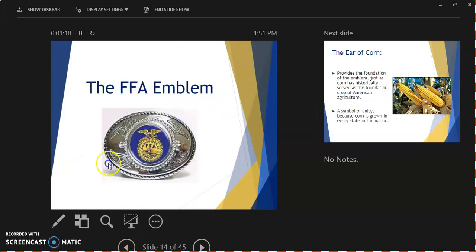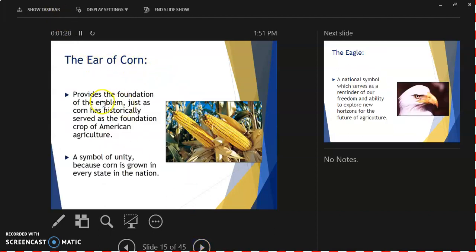Okay, so this week we're going to learn about the FFA emblem. This is what the FFA emblem looks like. There are different parts. There are 6 parts. So the first part is the ear of corn.